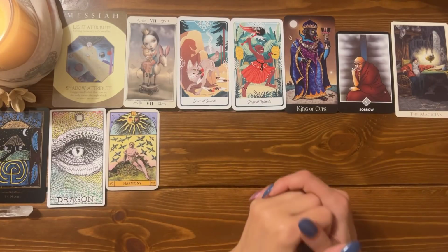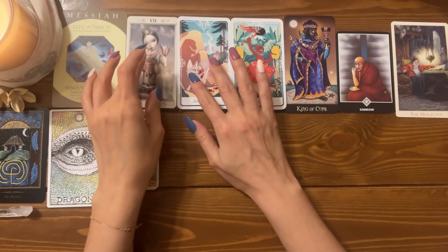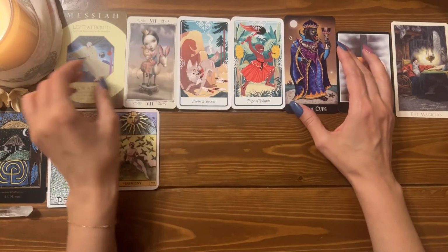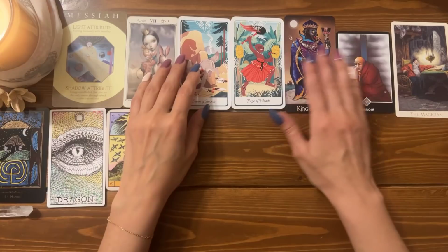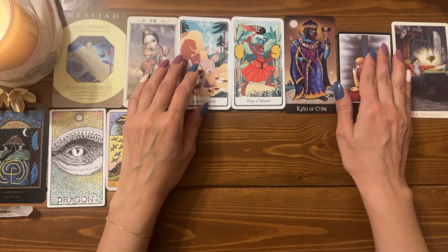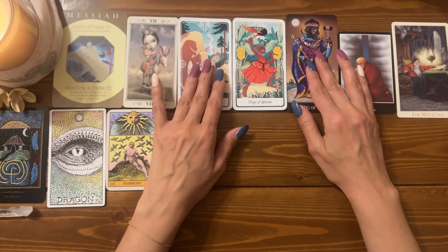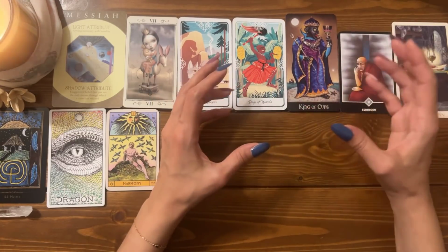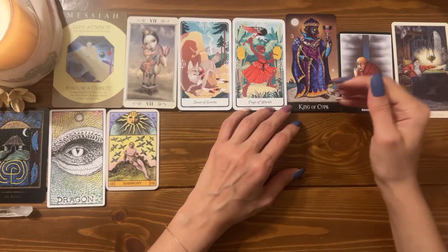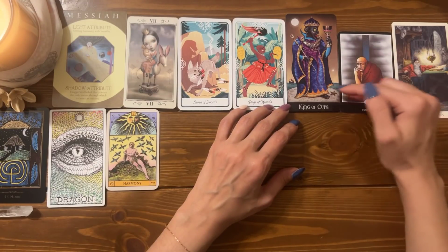Sorry, I had to adjust the camera. So what I'm seeing here is that in your lifetime, pile number 4, you will be some leader of some sort, a spiritual leader perhaps, or a leader in some field that you're in, maybe. But you will be leading others, and you do see the King of Cups here standing on their island, toasting their people in this coastal kingdom.